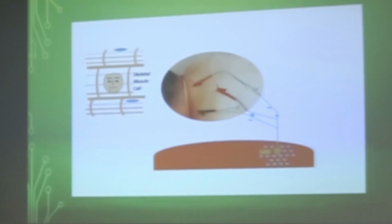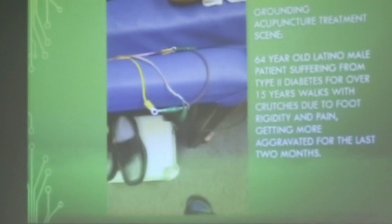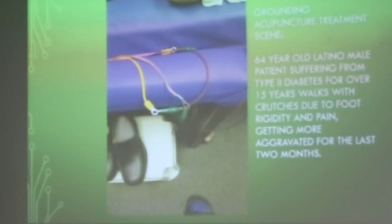But this will happen in the millisecond of time, okay? This is very slow motion. See, very happy, right? Now, this is the actual scene from my clinic. A 64-year-old Latino male patient, suffering from type 2 diabetes for over 15 years, walks with crutches due to foot rigidity and pain, getting more aggravated for the last 2 months.